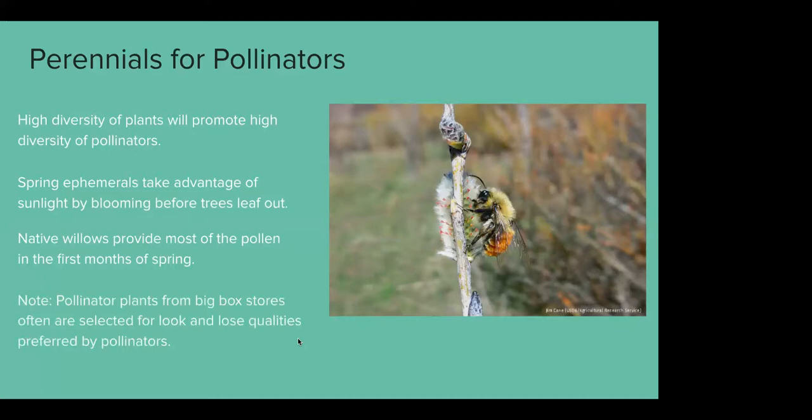But it's also important to note that if you buy plants from big box stores like Home Depot, a lot of times plants are being selected for their aesthetic, the look that we like. And a couple of studies have shown that those types of plants that have been selected for what we want actually aren't very helpful to pollinators. They're losing some kind of quality that the bees aren't preferring. And so it's kind of hard to figure out what to do next.